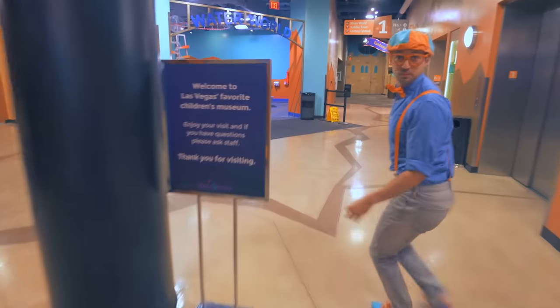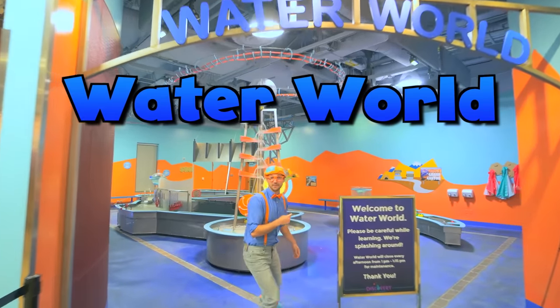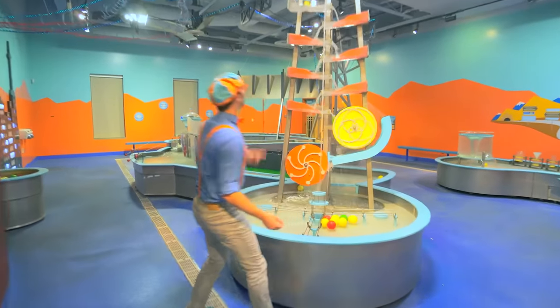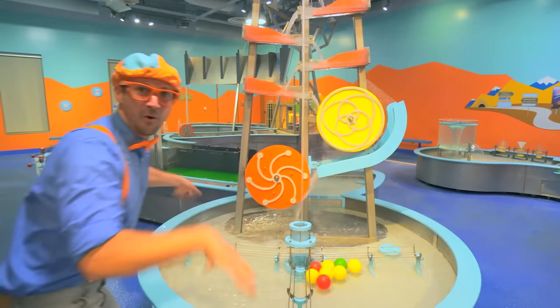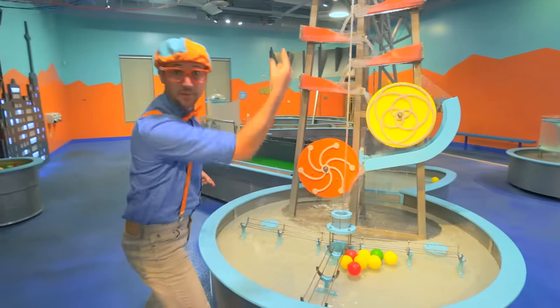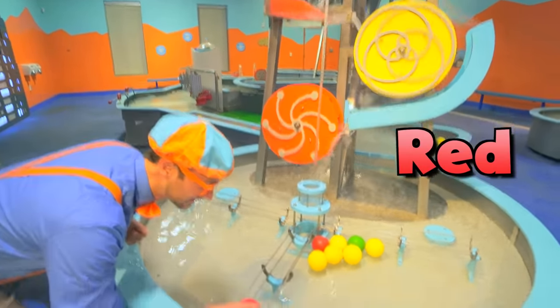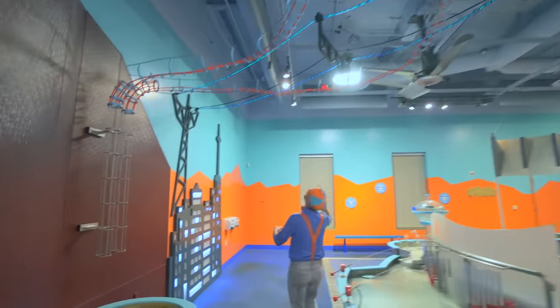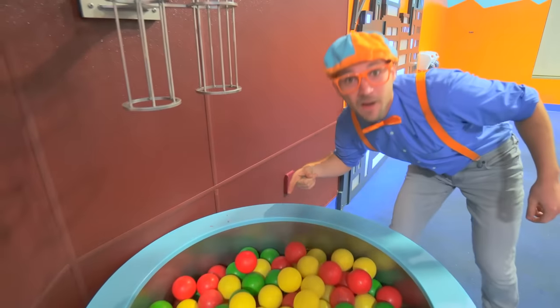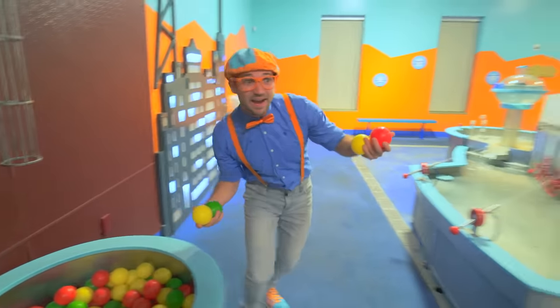Whoa, check this place out. This is Water World. Let's go have some fun with water. Whoa, look at this. Whoa, it's a lot of water spraying up in the air. Let's take this red ball and put it right here. Whoa! Did you see that? Let's take some more of these balls and do that again.